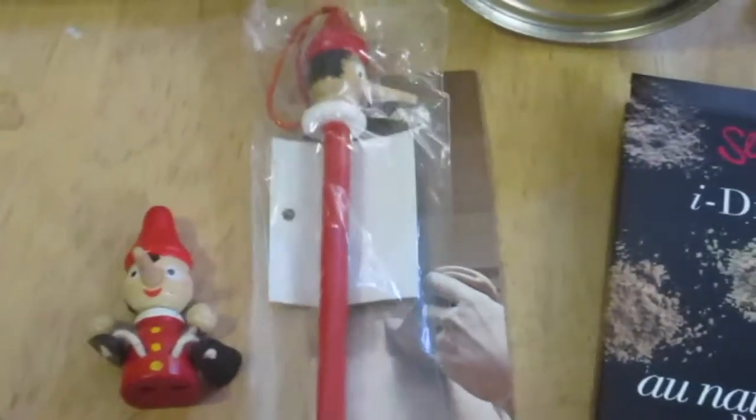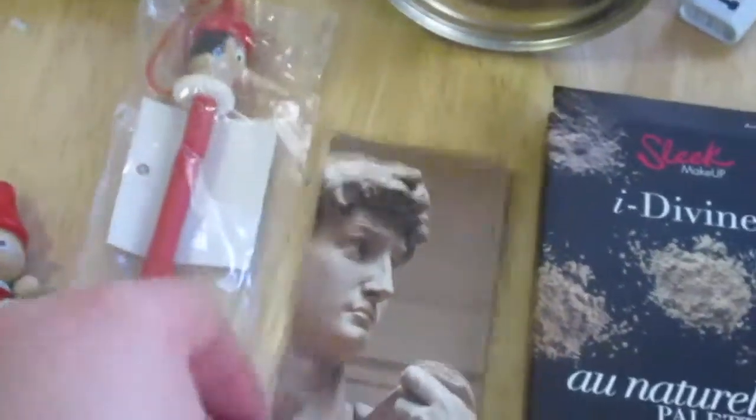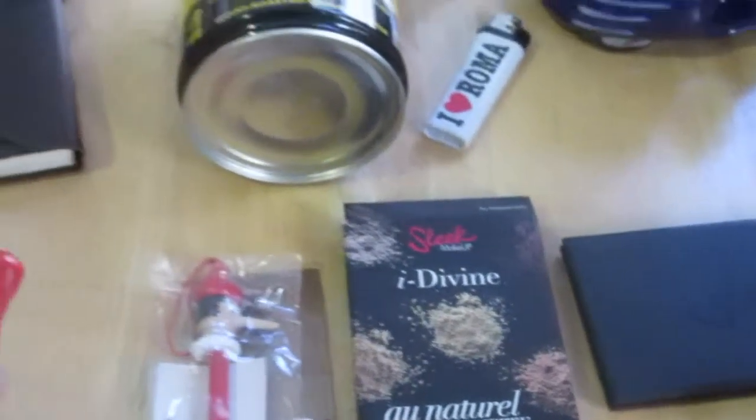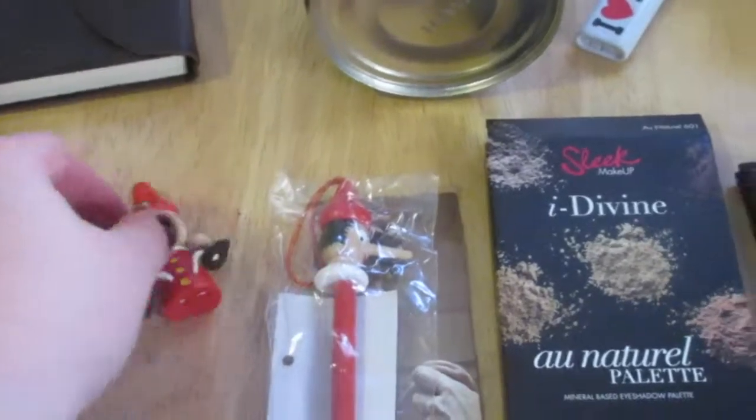Moving on to some knickknacks as well. When I was in Florence at the Galleria, I just got a David bookmark, as well as a Pinocchio pencil. I collect these. Wherever I go, I get a pencil, so I got myself a little Pinocchio pencil as a keepsake. And then I also got a little Pinocchio magnet on the street.